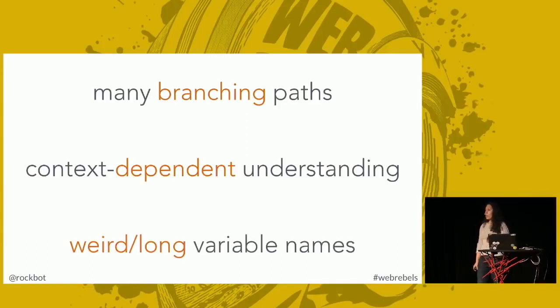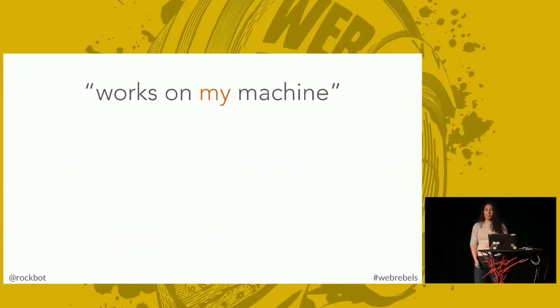And then also weird or long variable names, right? So in the example that I gave before, check cache and create package if necessary. Yes, that's a nice, understandable name, but it's really long. Maybe you're doing too much. Classic: works on my machine, right? If it works on your machine, great, I'm proud of you. You can have a cookie. But if it doesn't work on anybody else's, that's a code smell.